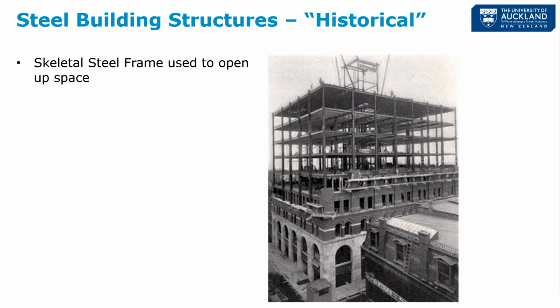You can see an early construction photo of that type of construction, and you can see just how open everything is. For those of us living in the 21st century, we think, of course, all buildings are built this way. We should think about how monumental and innovative that was in the late 19th century.